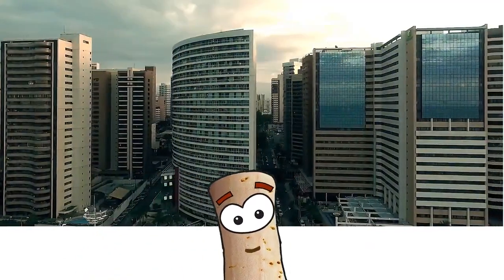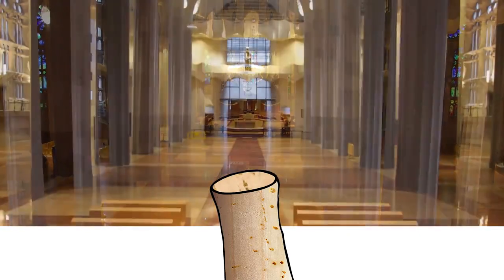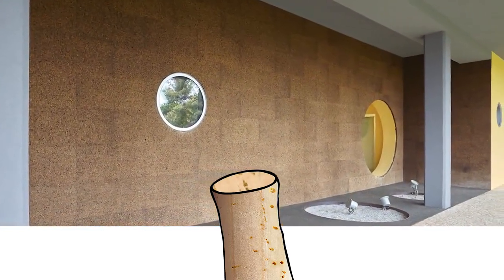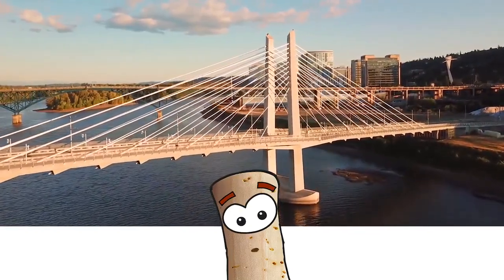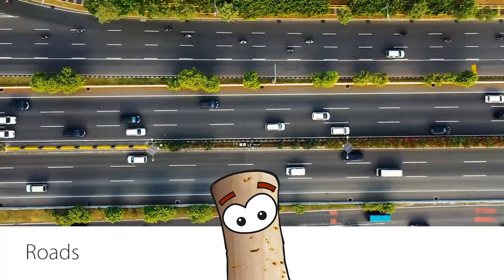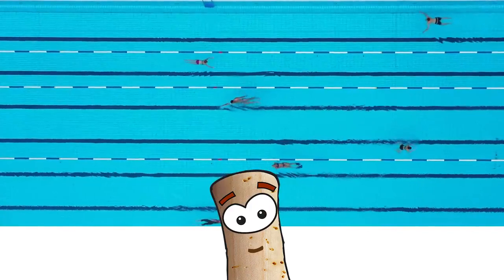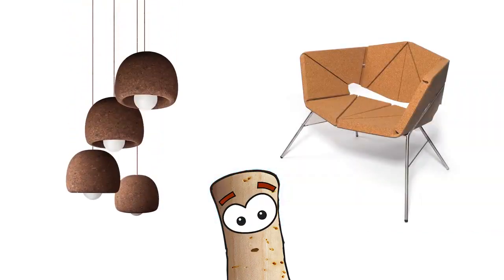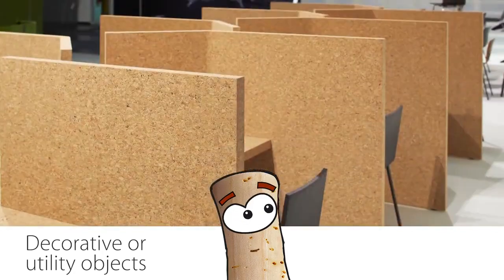In the construction of buildings, cork is used as a material for floor coverings and wall coverings, and as an insulating product against temperature, noise, and vibration. But there's more. Although unseen, cork is widely used in the construction of bridges, roads, airport runways, dams, and swimming pools. It's also applied in the construction of furniture and various decorative or utility objects.